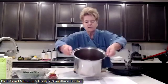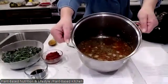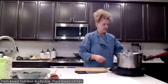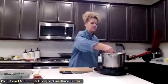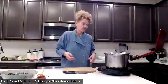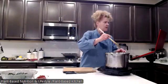It's going. So doesn't look like much right now. Tomatoes, onions, got the lentils that kind of sunk to the bottom. So not much, but smells good. Not much mixture, but doesn't taste like much yet.